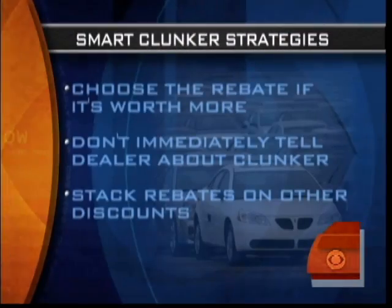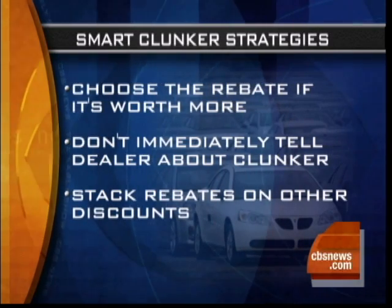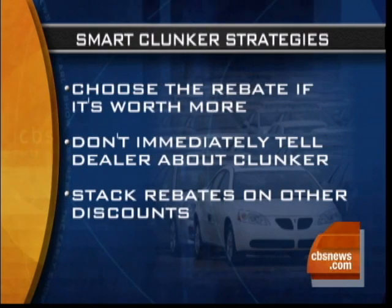Yeah, that's probably one of the real downfalls of this. If you're really driving an old car, you really have to factor in what's right for your family. Can you really afford it? There are 3 other things that are really important in this process. Number one, your clunker should be worth less than the rebate. Because otherwise you just go into the open market, sell your car, get cash in your pocket, and go buy a new car.